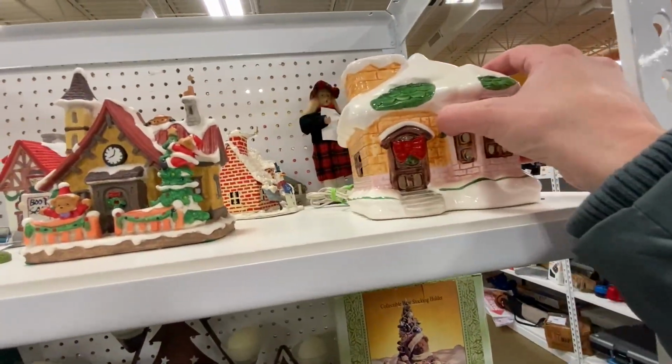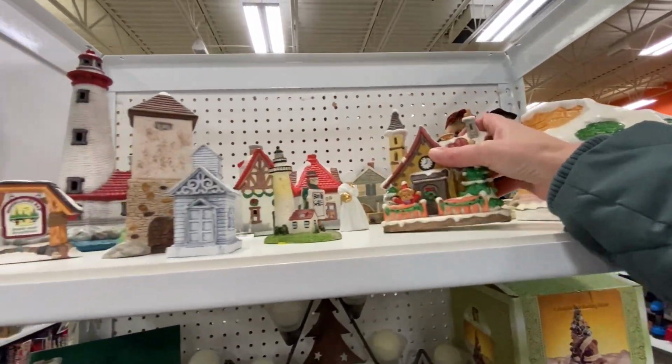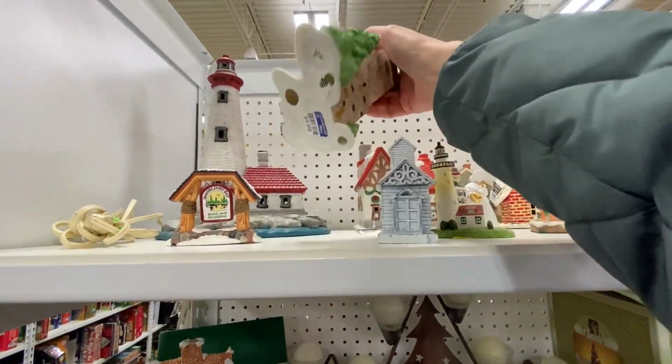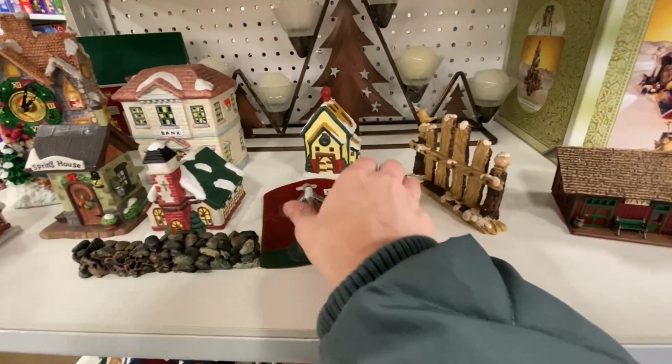I have recently unpacked my grandmother's Christmas village and it was called Cobblestone Christmas. So now I'm going around looking for more Cobblestone Christmas village pieces. I think it's going to be so fun to hunt for them.